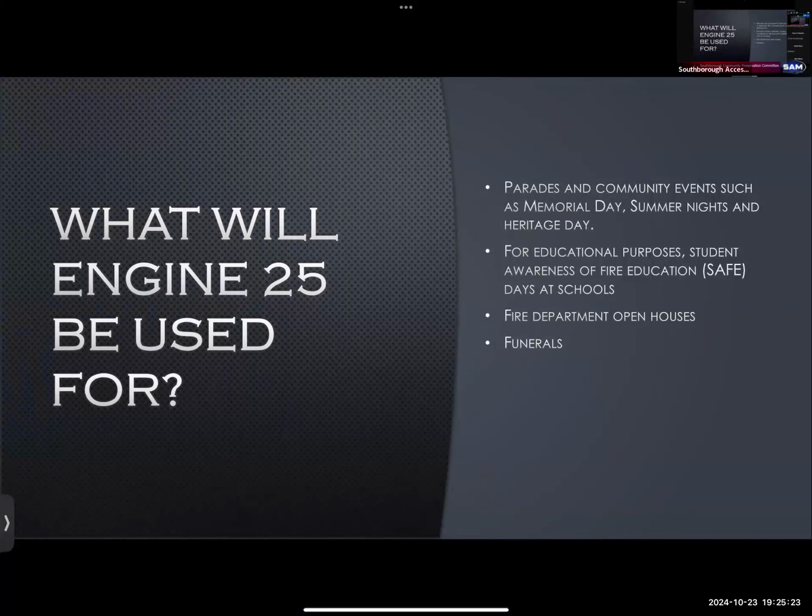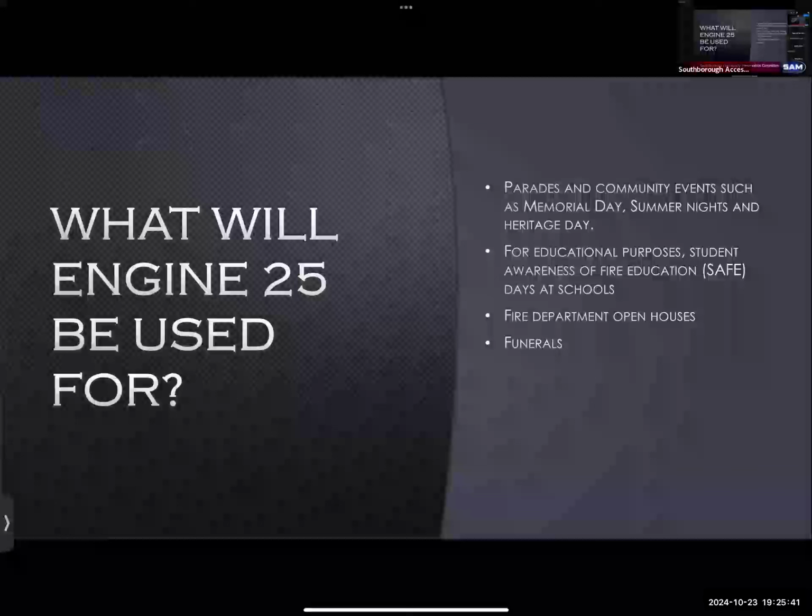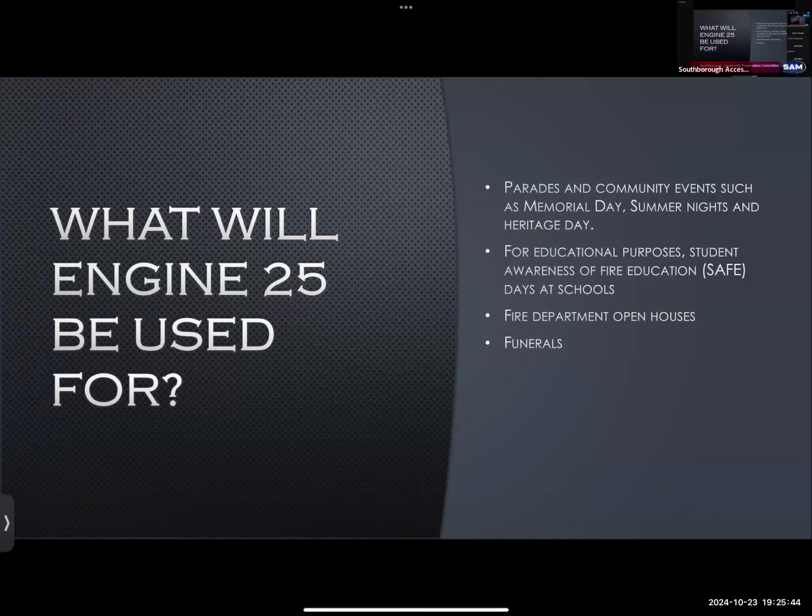And one kind of somber use for it would be funerals. A traditional line of duty death funeral for a firefighter is when the casket is carried on top of a truck. With all the advances in technology, the current trucks that we have now make it impossible for that to happen. Refurbishing Engine 25 gives us that option. We don't want to think about it, but if we ever had to have a ceremony for a line of duty death, we could actually have a traditional one. Or if a past member's family requests to have the engine at a funeral as a flower car, we would also have it available for that.